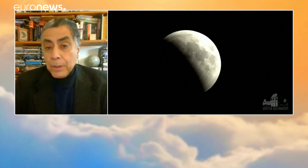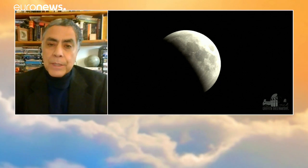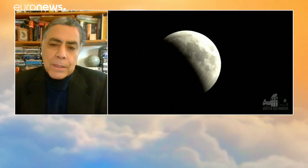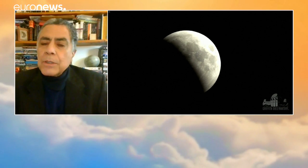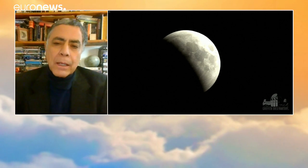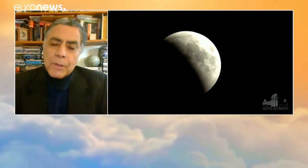If that coincides with a lunar eclipse, it's even more interesting. So it may be a couple of years, or 2 or 3 or 4 years to get that. I don't exactly remember the statistics, but it's not that common to see the moon a little bit bigger. I mean, it's only 10% bigger than a smaller full moon, if you like.